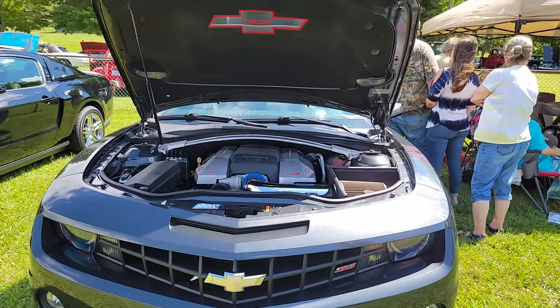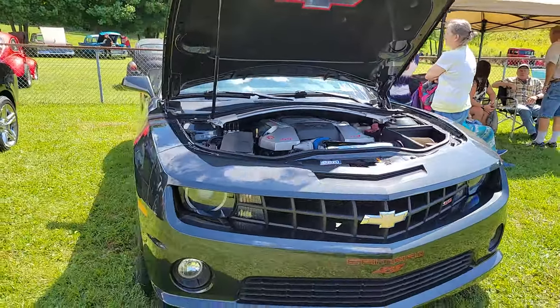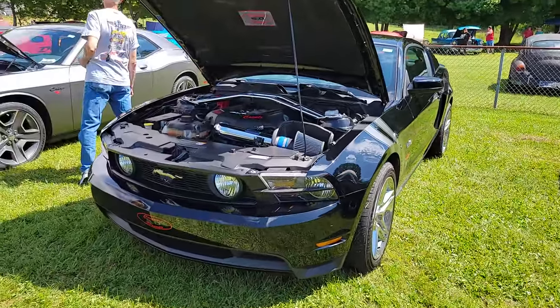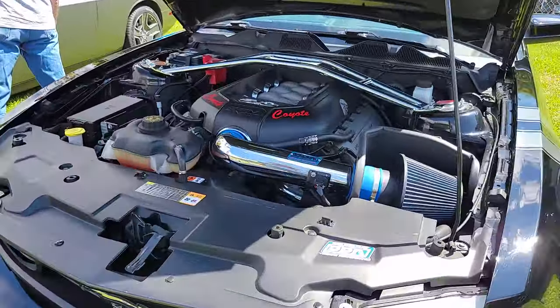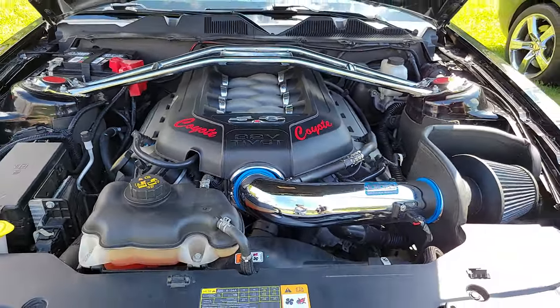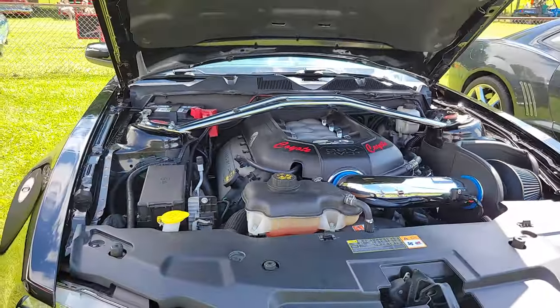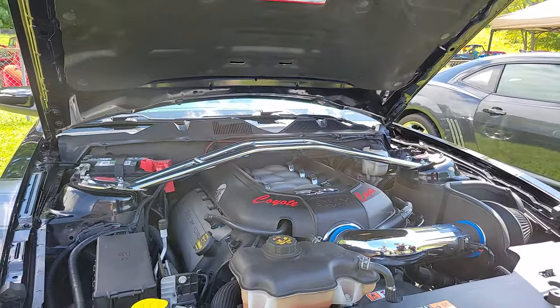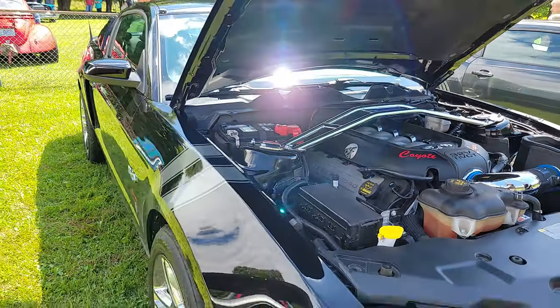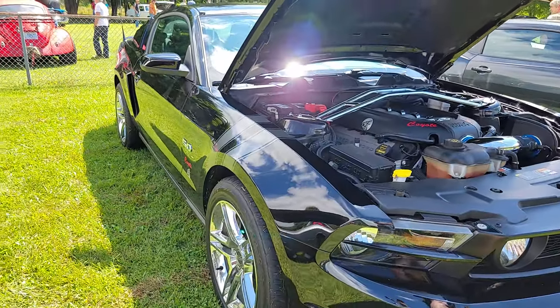LS3. Heck yeah. That's a beast, isn't it? Yeah, that'll be a fun little car. All right, so we got a Coyote Mustang. Check out this engine. That's cool. Dang. That's pretty awesome right there. Being a Chevy guy, I will admit the 5.0 Coyote motors are really fun to drive. They are. Rolling at the 8,500, there's really not much else you can compare that to.